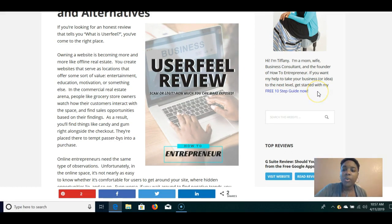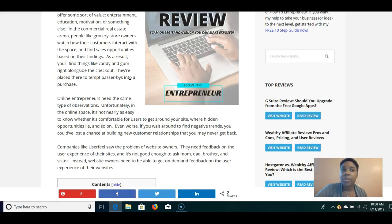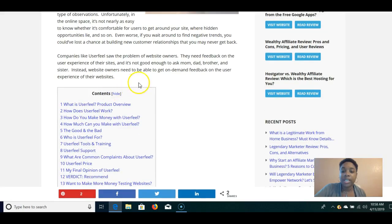Owning a website is very similar to owning offline real estate. The website is more like digital real estate, and you create content and you can add your services, and it can operate like a storefront where you sell your products and services through the website. A lot of people understand this, but when you have a grocery store or a storefront, you try to utilize the space within the store so that it helps you reach your financial goals. Similarly, you do the same thing with a website, but being that you don't have the eyes of the customer, it's useful to use services like Userfeel to evaluate and get feedback on whether your website is user friendly or not, and different things like that.